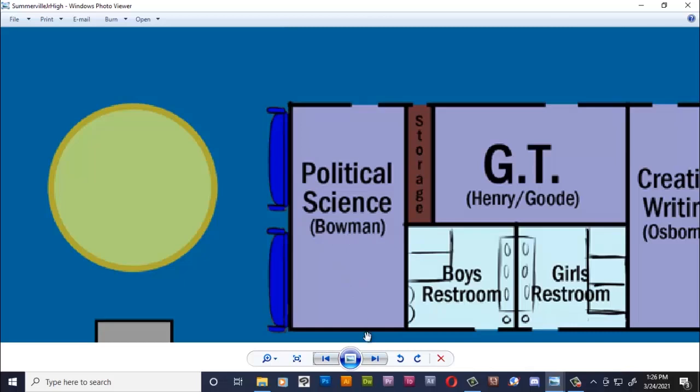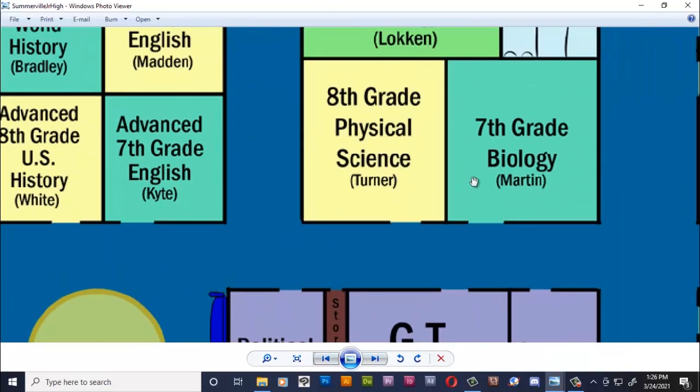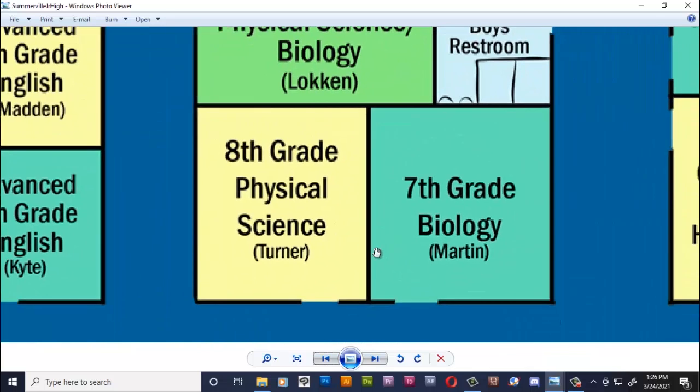Mr. Bowman, who's based off of New York's newest congressman, Mr. Bowman, who used to work in an elementary school, I think, or middle school. He used to be a principal in a school, so yeah, it was appropriate that I put Mr. Bowman in political science. Speaking of science, here's science classes.